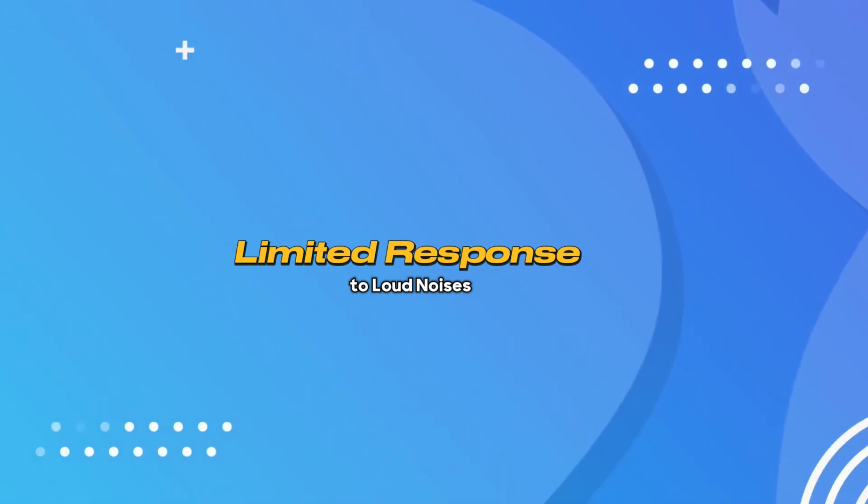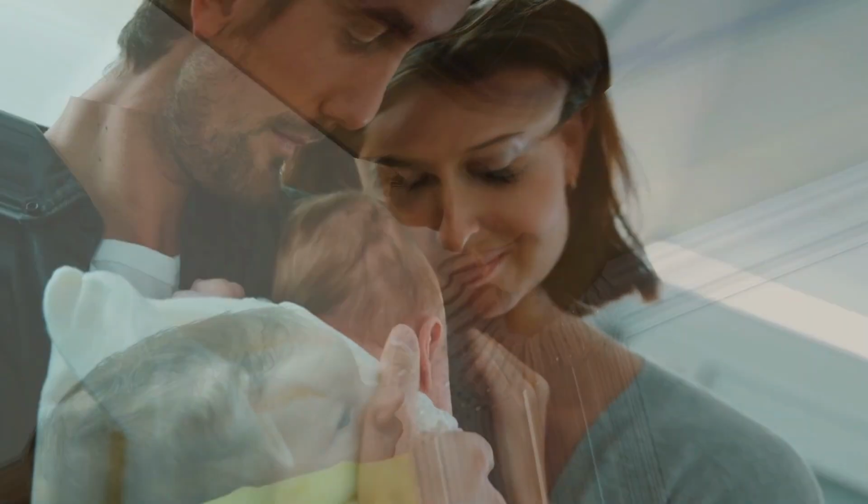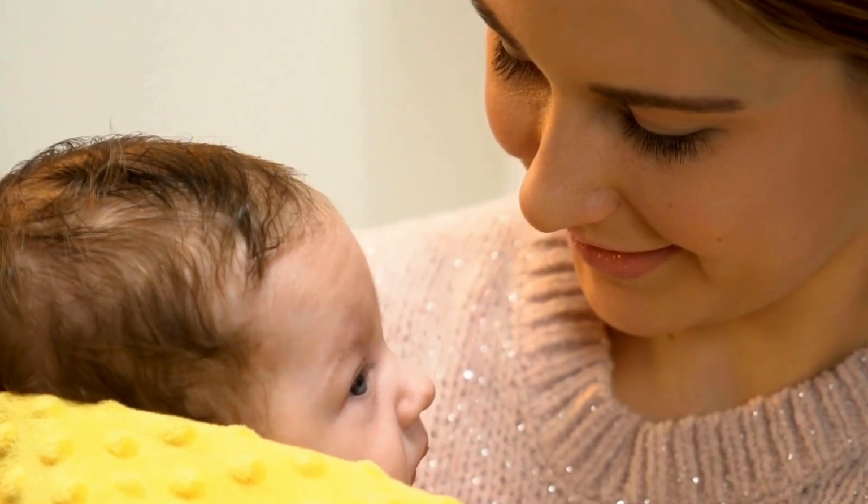Limited response to loud noises. Newborns typically startle or turn toward loud noises, demonstrating their ability to hear and respond.